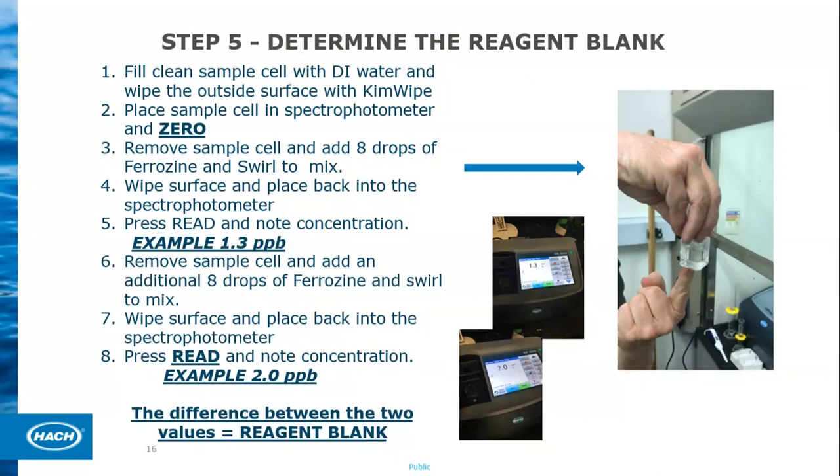Why are we adding 8 drops of ferrazine to DI water? Well, the ferrazine has a slight amount of color. So what we're doing now, we're really creating a blank for that color. You're going to put it back in the spectrophotometer, take a reading. It's usually going to be very low, around 1 part per billion. That is going to be your blank. You'll subtract that from the reading that you're going to be taking once you put your sample in.